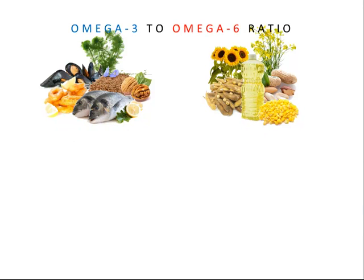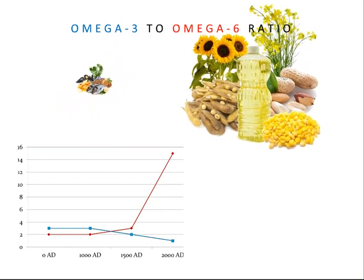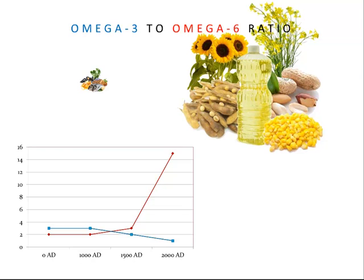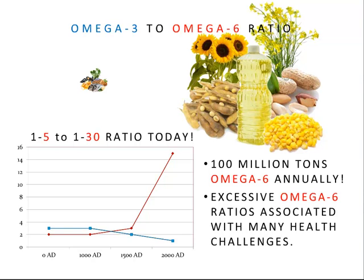If we go back 2,000 years and trace the ratio of omega-3 and 6 consumption, we see that it was in the optimal range until around the 13th century. At this point, people started consuming an increasing amount of omega-6 and a decreasing amount of omega-3. And today's ratio is from 1:5 to 1:30. In fact, today humans consume 100 million tons of omega-6 oils annually. This is significant because modern medical research indicates that excessive omega-6 ratios can be associated with many health challenges.